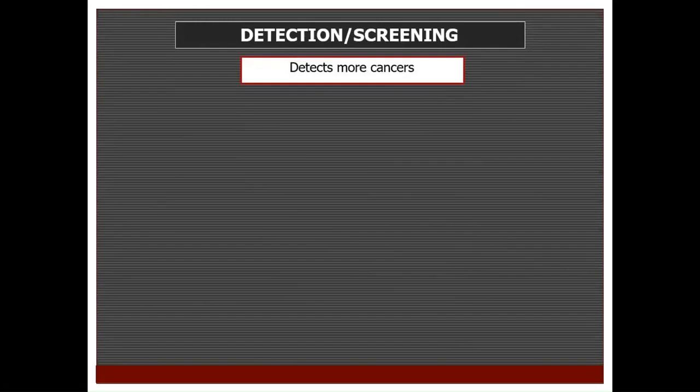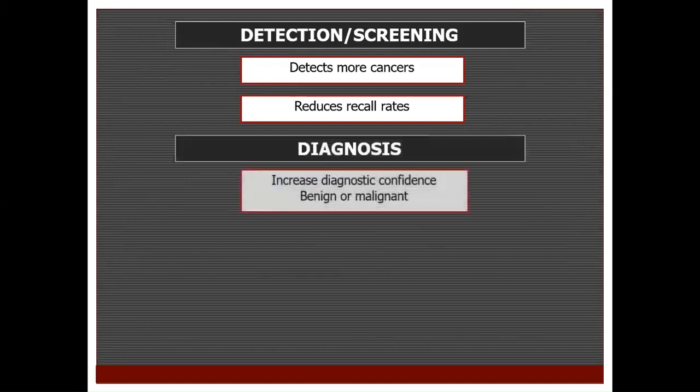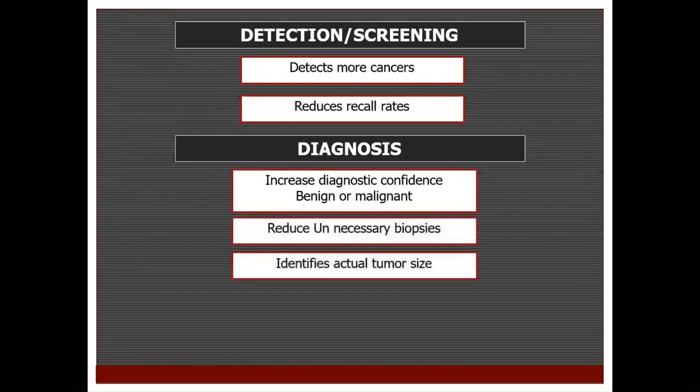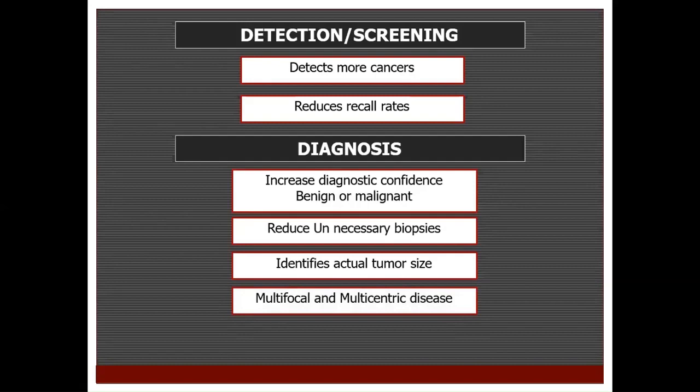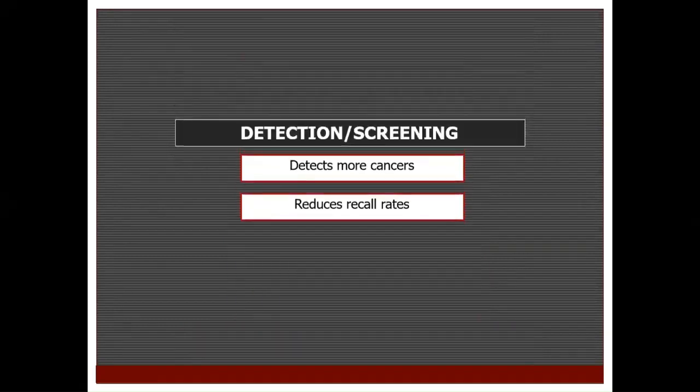The main use of tomosynthesis is in screening, because tomosynthesis helps us detect more cancers, and at the same time we can reduce the recall rates. But it also has a role to play in the diagnostic context because it increases our diagnostic confidence, reduces unnecessary biopsies, identifies the actual tumor size, and allows us to identify multiplicity of lesions. All this is more pronounced whenever we have dense breast parenchyma. We'll have a look at tomosynthesis and its use in screening programs.